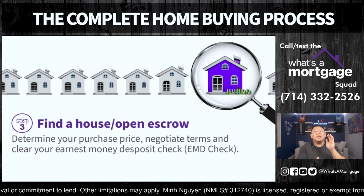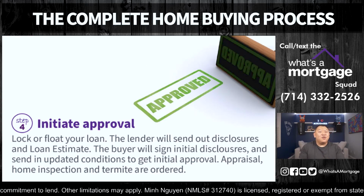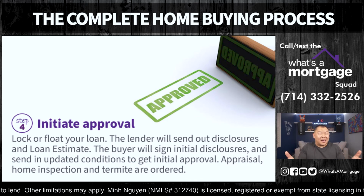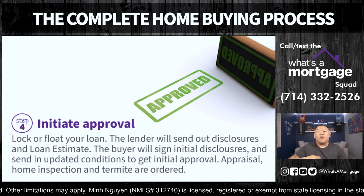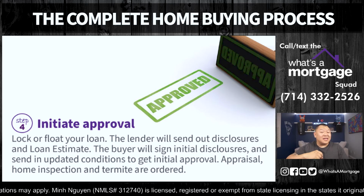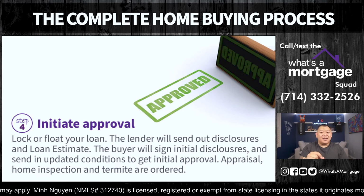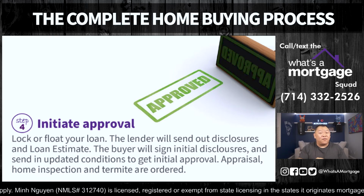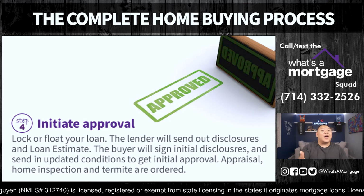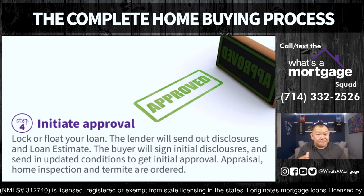Step 4, you initiate that approval. If you did step 1 correctly, you got that underwritten approval, step 4 should be cake. You just need updated information. Don't forget, sign your intent. You have 3 days to get the loan estimate. You're going to get that intent to proceed, right? Make sure you fill that out, sign that appraisal form so the transaction doesn't start stalling out, right? Step 4, you can lock whenever you want.